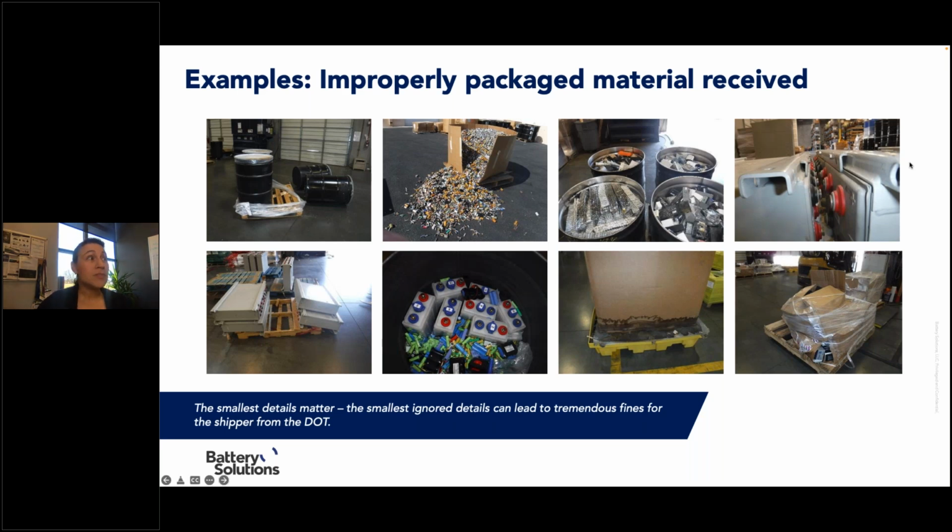But these are drums that literally had come in, and about 30 seconds after they were dropped off, just fell off because the pallet was already warped in the middle. And it was a very poor shrink wrap job around. This had been starting to crack, and we didn't want anyone to trip over anything. So someone had literally just placed it away from people, and it just burst open.